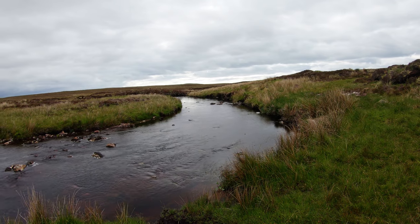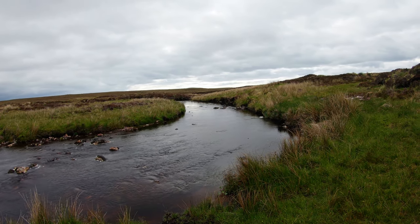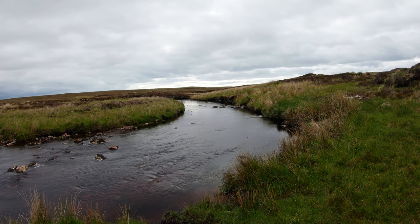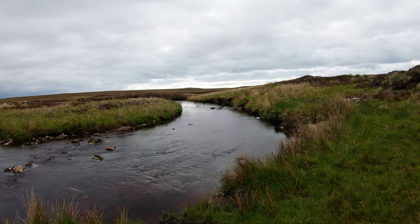It's a lovely loch as well. I just like the setting. Plus, it's very clear water, and I really like the nice clear water. And it seems to have like two different populations of fish in it, which makes it quite interesting. So up the hill we go.